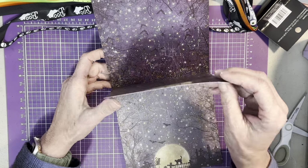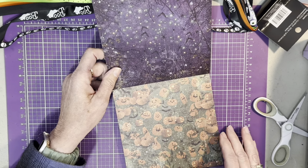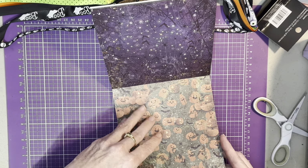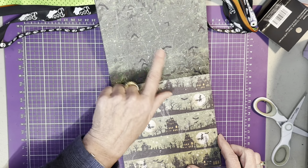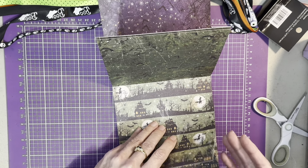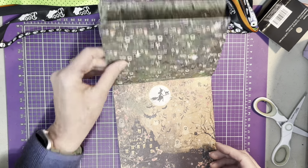And I love the way, now these are three patterns per paper, because they're tiny and they look good on an A2 card. That's why I stick with 6x6 pads. I like that they have them, I don't like that you have to cover one side, but I like the option that you have another to pick from. This is cute to run in strips too.